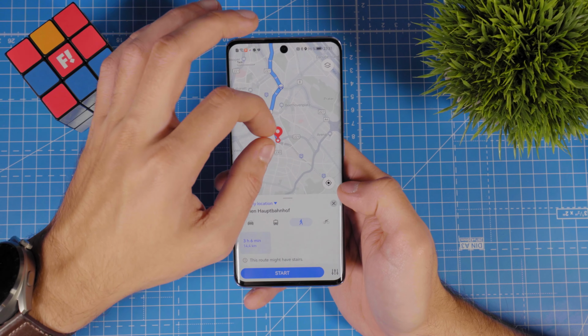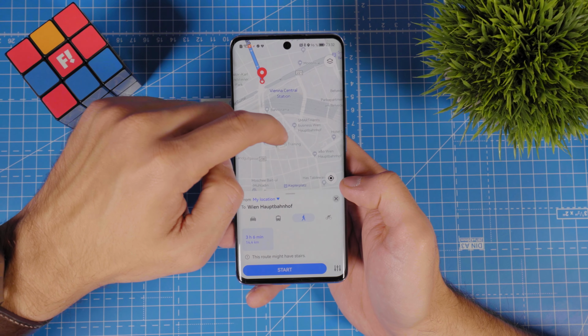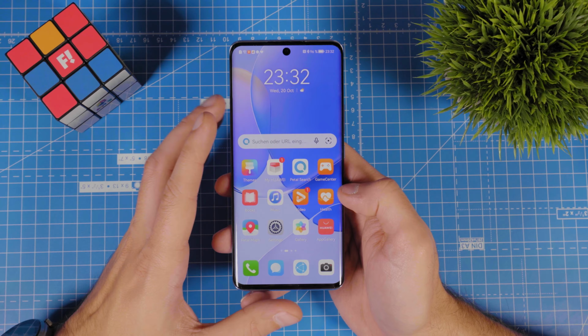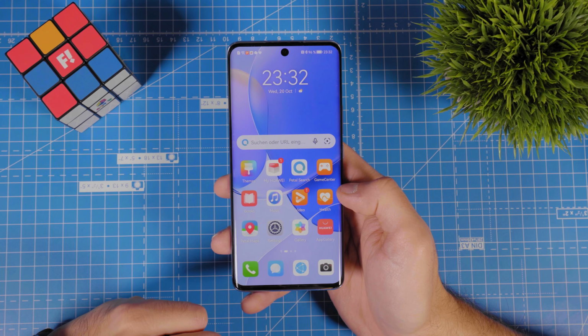And also, what's really important are the POIs, so the points of interest. As you can see, it basically has the same as Google Maps. It shows you all kinds of restaurants, hotels near it. So this is really improving a lot, and Huawei is pushing its own ecosystem really a lot, and that's a cool thing. Alright guys, this is how you can easily get apps on the Huawei Nova 9.